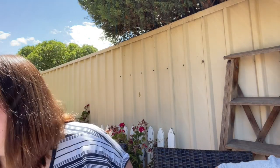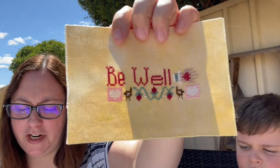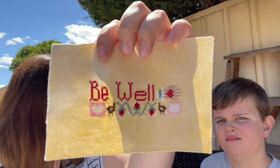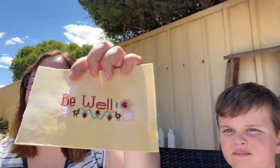Next. You could even get the next one ready if you like. That's what I'm doing. This is Be Well by Heart in Hand, another scrap of Jay's X Stitch. It looks like maybe turmeric or mustard or something. She uses natural things to dye her fabrics. So that's Be Well, Heart in Hand. Makes it really eco-friendly as well.